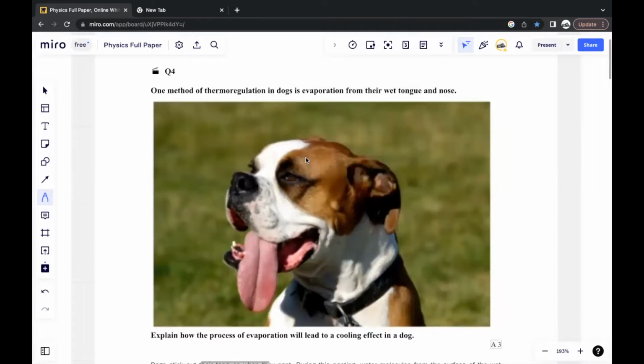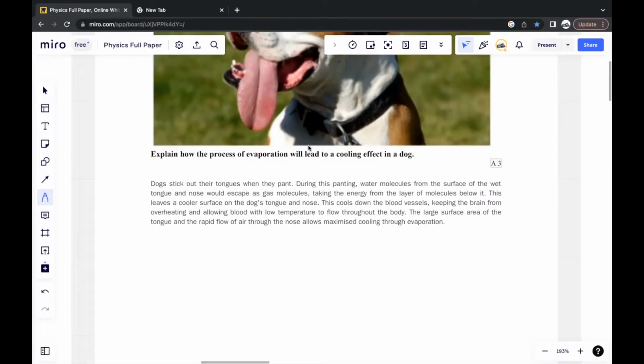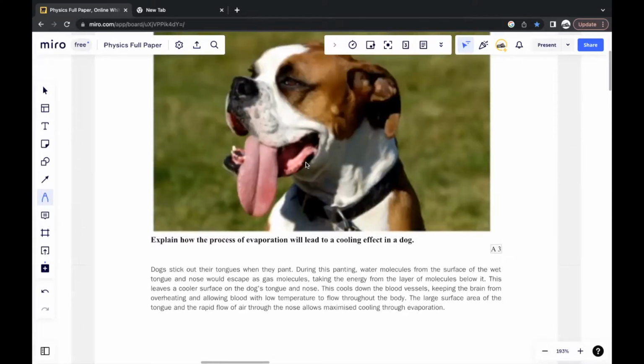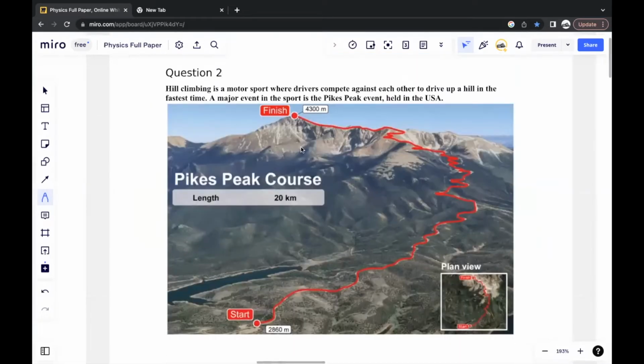And question 4, one method of thermoregulation in dogs is evaporation from their wet tongue and nose. Explain how the process of evaporation will lead to a cooling effect in dogs. So this is the concept of evaporation. We can see from the photo that dogs stick out their tongues when they pant. So during this panting, water molecules from the surface of the wet tongue and nose would escape as gas molecules. So this takes the energy of the layer of water molecules below it, leaving a cooler surface on the dog's tongue and nose. So this cools down blood vessels, keeping the brain from overheating, which also allows blood with low temperature to flow throughout the body. And basically, the large surface area of the tongue and the rapid flow of air through the nose allows maximized cooling through evaporation. And moving on to the next set of questions.